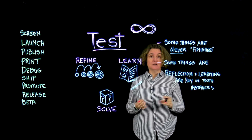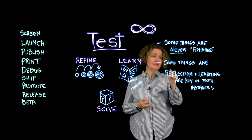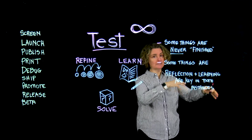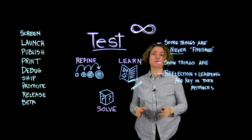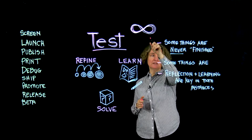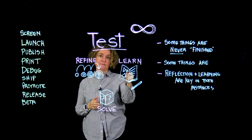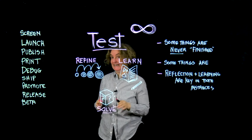Some things are finished. A movie is finished. A book is finished. Brochures are printed. That does not mean that we can't reflect and learn on those things that actually do leave the warehouse or are screened or broadcast or delivered in some form. We can reflect and learn on those, and that is the key component of the test phase. So some things are never finished. We work in an infinite loop, and we refine our problem solutions based on what we learn, and hopefully we solve these problems that we set out to define in the beginning.